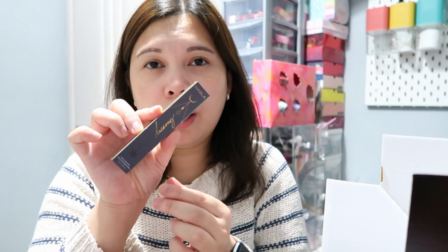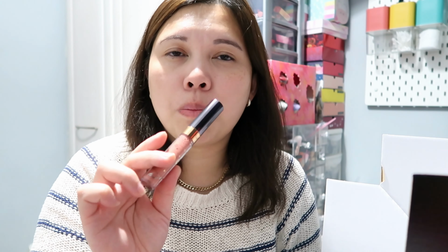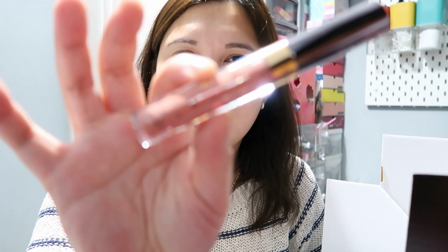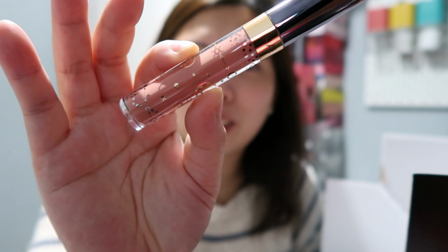And then the next one that I chose is again from Nabla. I chose this one too last month, but in a different shade. So I chose this one in the shade Eve, because the other one I chose is Rule, I think, and I really do like that shade. And yes, this is the other shade. They look the same, but my Rule is darker than this shade here. This shade is lighter than that one.